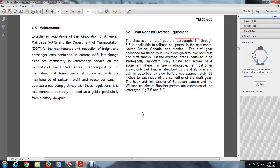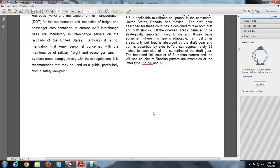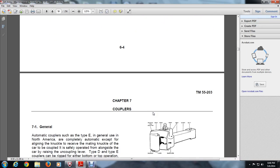In most other areas, only draft gear is used, and buff shock is absorbed by side buffers set approximately 35 inches to the side of the center line of the draft gear. The hook and link in the cup, the European pattern, and the Willison-type coupler of the Russian pattern are examples of the latter type. See figures 7.5 and 7.9. Chapter 7, Couplers.